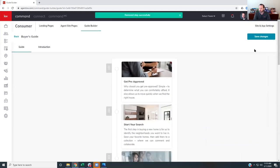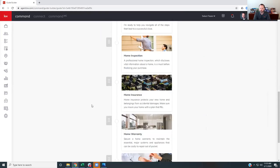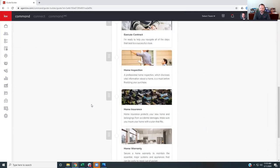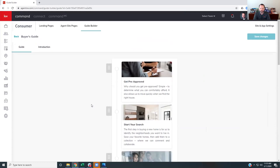So now I'm going to go up and save my changes so that it doesn't actually show up on my consumer's app. And now you can see here are the guides that are now included. Okay, so that's the way that you come in and customize the buying and selling guide.